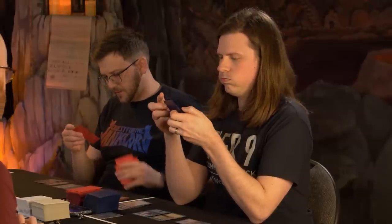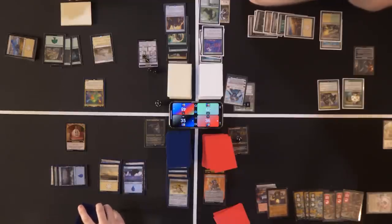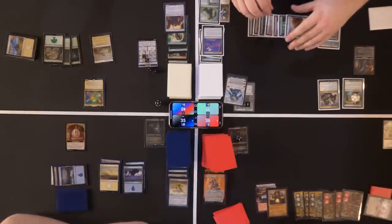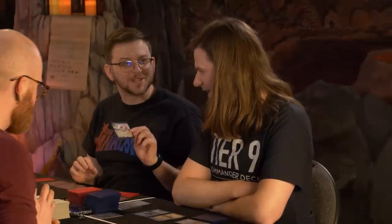Draw. Windbrisk Heights. Yeah. I will look at the top 4, and I will hide them underneath one of them. Man, I like all these cards. And then the condition for this is when I attack with 3 or more creatures, I can pay a white and cast the card that's underneath. I like that. I didn't know they redid those in that way. Yeah, it was a Secret Lair.